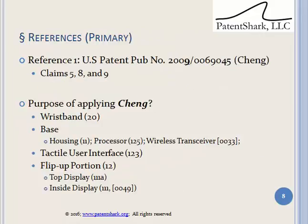After reviewing the specification, the drawings, and the claims, let's look at the office action. And specifically, let's look at the first rejection to the claims issued by the examiner, and which was based on 1 reference. So let's focus our attention on the single reference used to reject Claim 1. The detailed rejection can be found at page 2 of the office action and will be discussed in detail in a subsequent module. The reference is the Cheng reference, which was issued U.S. Patent Publication Number 2009/0069045.